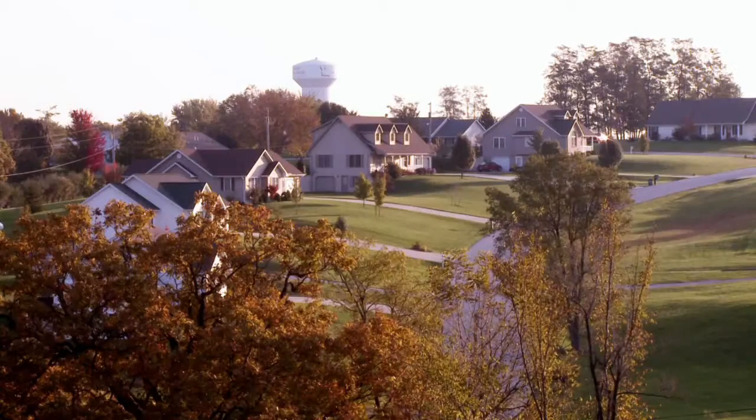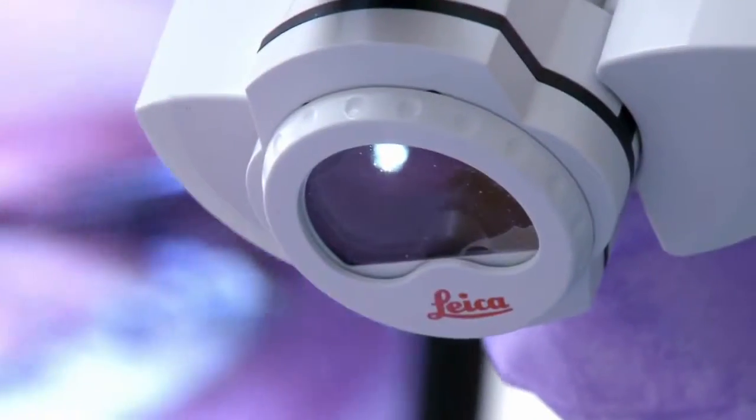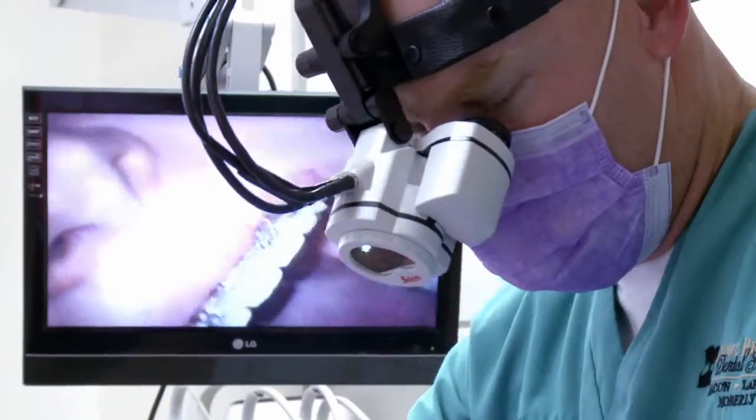Your eyes are amazing, but the head-mounted microscope magnifies that multiple times. It magnifies, it autofocuses, it acts just like your eyes will act. Where you turn your head or your eyes, the head-mounted microscope follows you. I think most dentists would find the same way that I did, that they would feel like, wow, I've been missing a lot in the past, and now I can see what I'm doing.